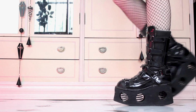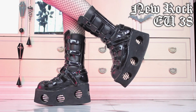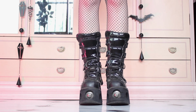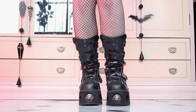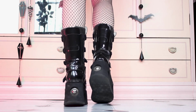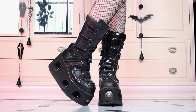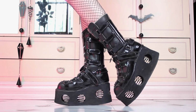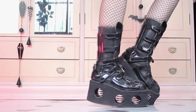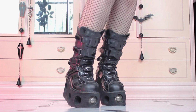These ones are from New Rock, just like the previous ones, and I remember when I saw My Chemical Romance back in 2011, I was wearing these boots, so they will always bring good memories to me. They're super comfy, so again, festival and concert material, and I think they look pretty cool. As usual, New Rocks are quite pricey, but they tend to last a very long time, so I would say they're worth it. And here's me being silly and jumping around so you can see how comfy they are.